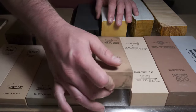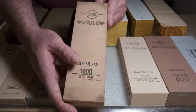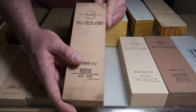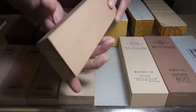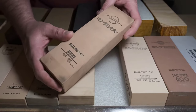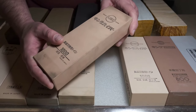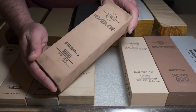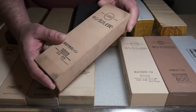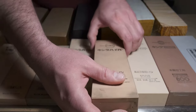So we go on to the King Hyper 1000. This is the standard King Hyper 1000 that you'll find if you are just shopping around in any market. It's a good stone. It's rather hard. King has a reputation for their older stones, like this 800 Deluxe, of being really soft. I've used the old Deluxe 1000 before, and it is a very soft stone, like an Alto. But this is a hard stone for sure. It wears well. It feels like a very modern stone.